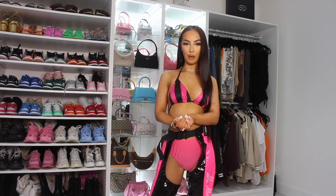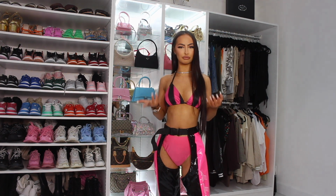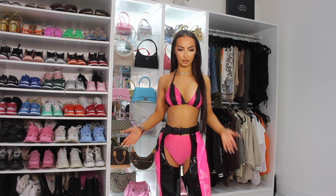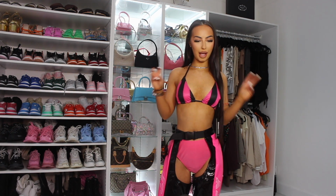This is the one I was most excited about. It's giving very Aguilera vibes. It is actually labelled as a boxing ring outfit, but it's just the pink version of the Aguilera outfit. This costume does come with the stripy bra with the adjustable straps, so you can tie them to however tight you want, help the girls out, you know. And then it comes with the pink underwear for it.